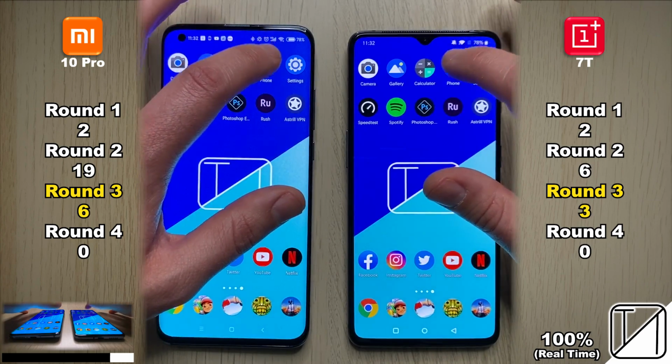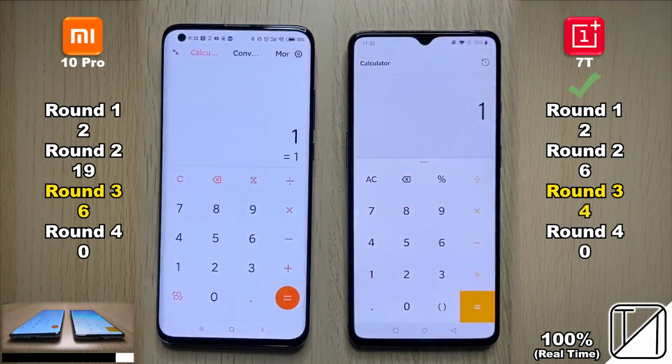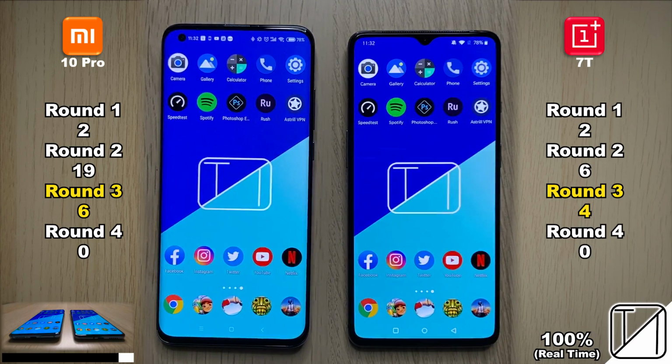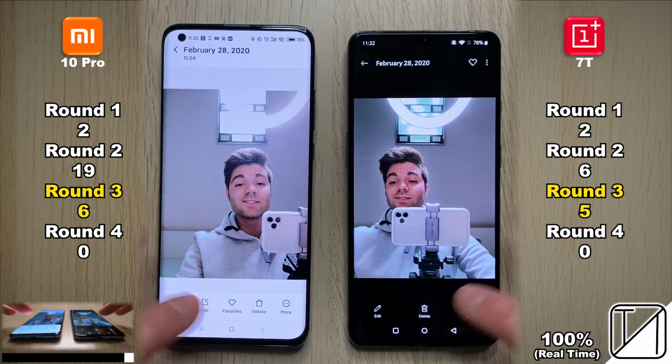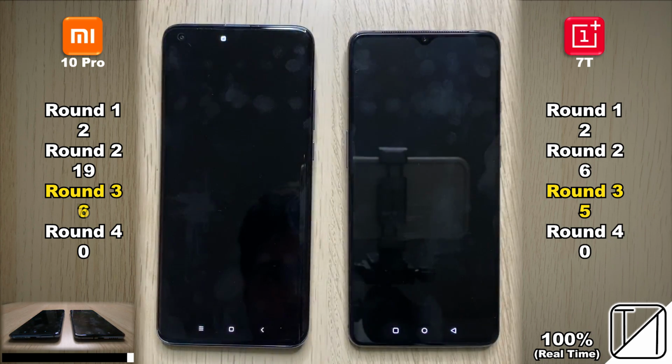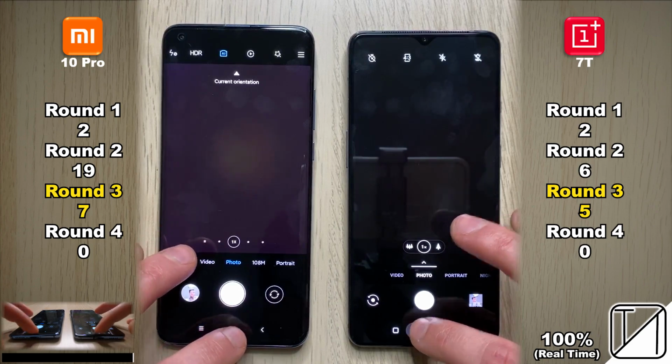I'm pretty surprised by this since it was pretty even in phone, and system apps should be pretty similar here, though the 7T opened up calculator quicker over there. So system apps on both versions of the software of these phones are definitely different. And opening up camera, the Mi 10 Pro opens it up slightly quicker, edging it 2 points ahead in round 3.